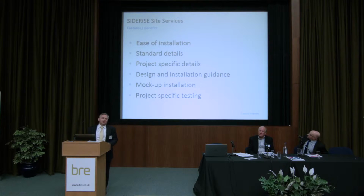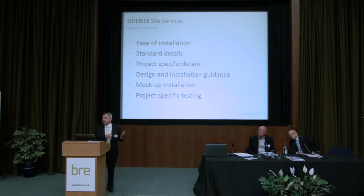Okay, what I'm really going to talk about is an app. As a fairly computer illiterate person, I can't tell you too much about how the app works or the science behind it, but I know how you can use it. The whole purpose of this app is to overlay what Ian was saying earlier about third-party certification, about somebody coming in and checking your work. If you're using Siderise products, it's an opportunity for us to come and look at the work and report on it, to help you with your O&M manuals, etc., but also for you to be able to use the app yourselves to do it.